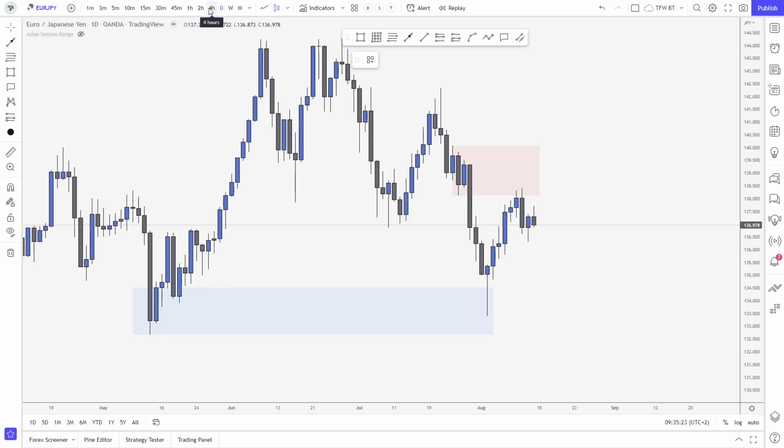This is why you need systematicity, and it's always good to use a lot of time frames, but sometimes it confuses you, right? Because again, weekly is bullish, daily is bearish, 4-hour is bullish, 5-minute is this, right? So you really need to understand where you are. But of course, the simpler you keep it, the better you're going to be.